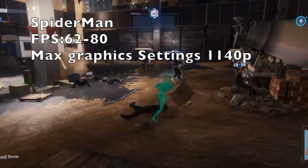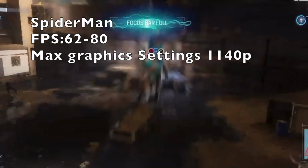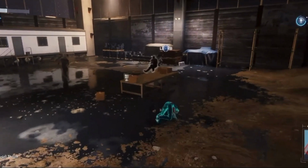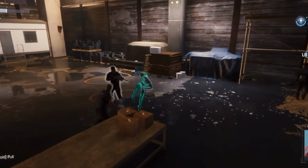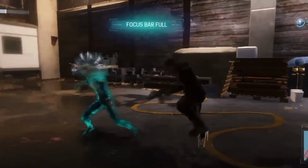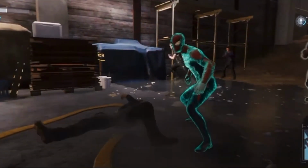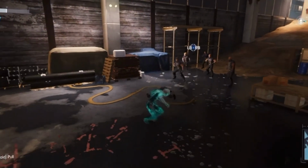On Spider-Man, we're clocking in about 62 to 80 frames per second, max graphics settings at 1440p. It's a Sony PlayStation exclusive that was just released on Steam, and so far I'm just getting amazing renders and smooth gameplay, and that's really great, especially that this is a port. It's just beautiful.